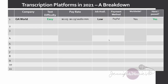Like I said, it takes you 3 to 4 times as long as a file is to transcribe it. So that means you'll be making between 5 and 15 cents in 4 minutes, which is a lot of work for a very low pay rate. And it usually will take people even longer than that with the calls on QA World, because basically what you do is you're transcribing a conversation between call centers, so between a customer and a representative, and sometimes they're quite difficult to hear. But this is the easiest job to get accepted into of all of the different transcription platforms.